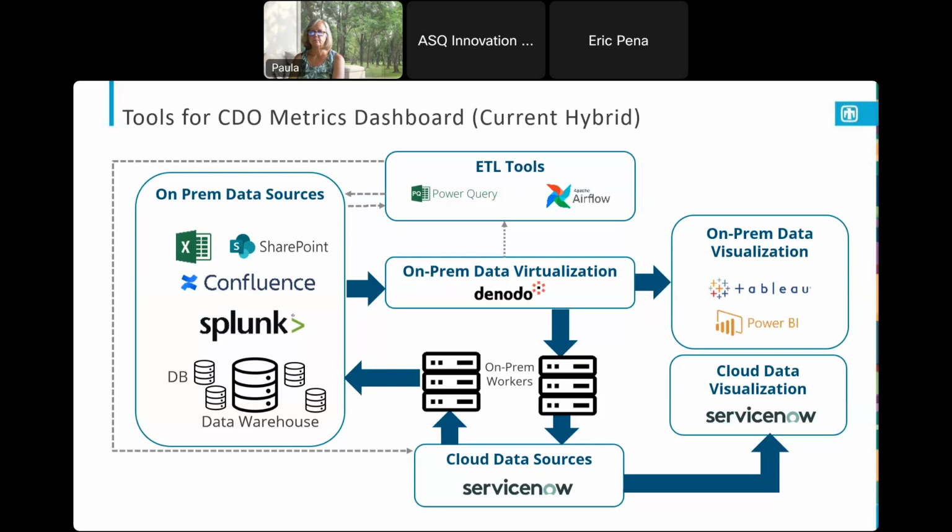That is our current process. We started out with one of those on-prem workers, have gone to 2, and now we're talking about 3. So the demand for this type of setup is increasing as we go along, and we're still kind of playing it by ear, being careful in how we move stuff back and forth, and which stuff actually makes it to platforms like ServiceNow and which ones don't. Because it can be a challenge.